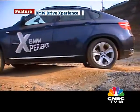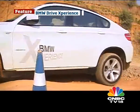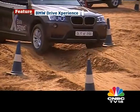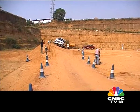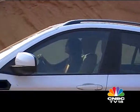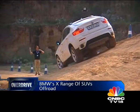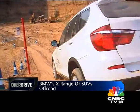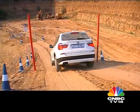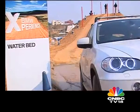It's not often, if ever, that big expensive SUVs are taken off-road. I mean, would you do it if you owned one? BMW is trying to tell owners and prospective buyers that they can and should head off-road by creating the BMW Drive Experience. Here at Leisure Valley in Gurgaon, BMW's instructors had created a course with 10 challenging obstacles for the SUVs and drivers to tackle.